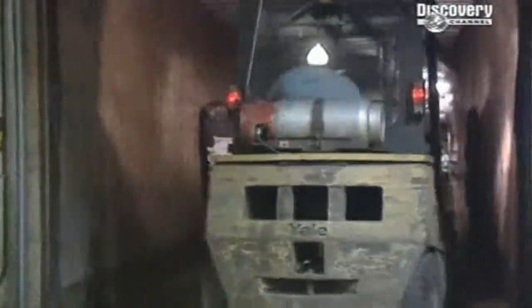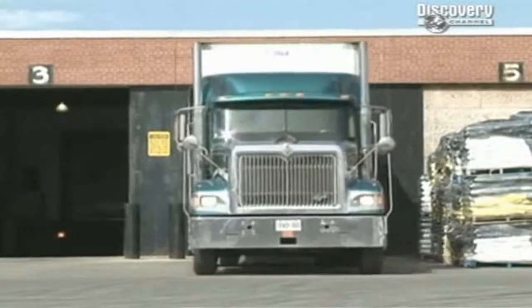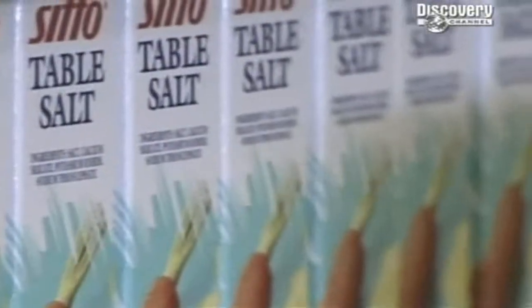These forklift drivers never stop. Demand is huge, and for good reason. We need salt every day just to survive. Our bodies must carry 250 grams of it to help maintain our blood supply.